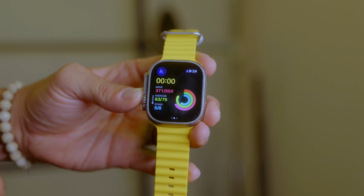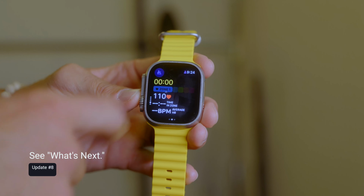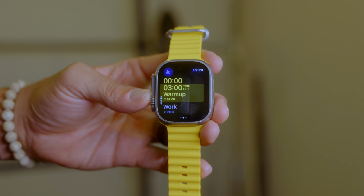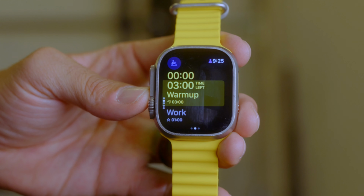Also, you can now see what's next. So depending on the workout you're doing, let's say I've got an interval row. All right, so I'm gonna do some interval rowing. Well, right here, I can see that I've got 3 minutes left of a warm up, but I can see what's next, which is a minute of work, and I also get haptics for that interval.